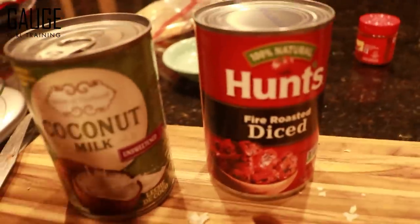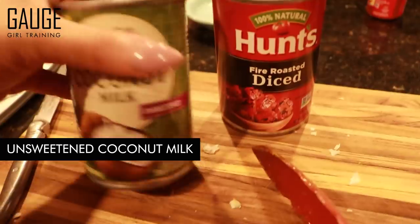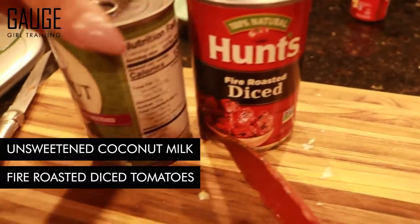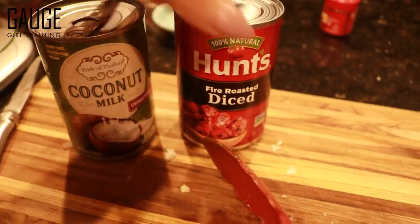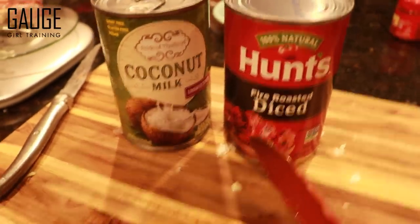These are two things I'm going to be adding. I'm gonna be adding a can of unsweetened coconut milk, as well as some fire roasted diced tomatoes. Now this is a full fat coconut milk. I'm gonna integrate this into the macros, and I do so on MyFitnessPal. I'll show you guys how that's done.